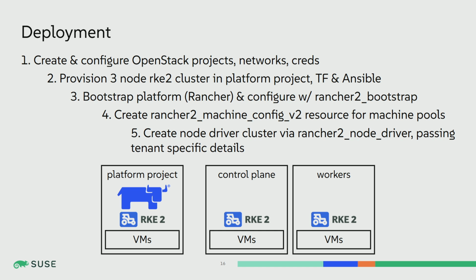Some caveats with this approach, I suppose, is that at the moment, with the Rancher node driver, we can't provision multi-interface VMs, so that requires a bit of work afterwards. And also, like I said, this can't build on bare metal, so we're doing a custom cluster. But everything up to Rancher 2 can still be used for those bits. We've just got some workarounds for how we do the multi-interface VM deployments.